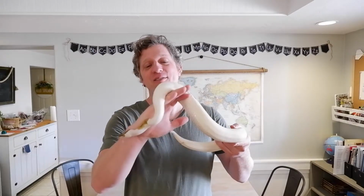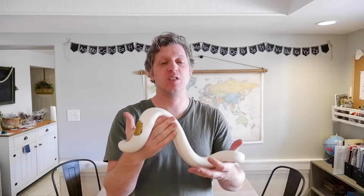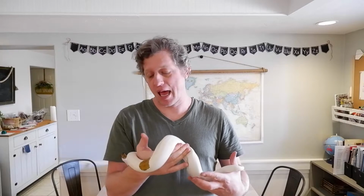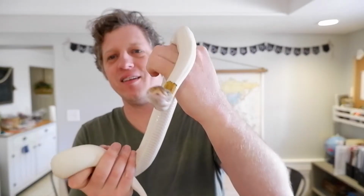Alright, so that's my new snake. I haven't named him yet. He is quite literally one of the most beautiful snakes in my collection. And he is a Pinto Pied. So he is a Russo and he's a Pied. Super amazing snake. One thing that I like most about him is he's got this really awesome head pattern.